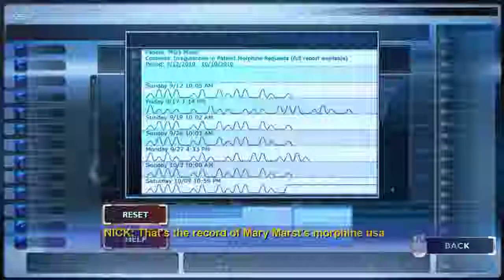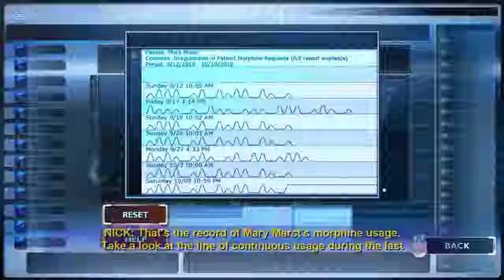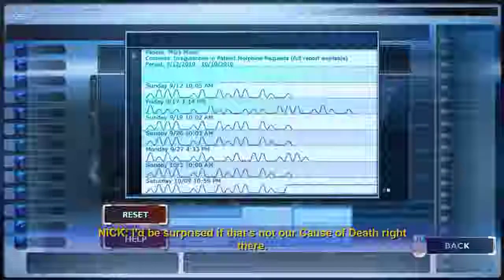That's the record of Mary Marst's morphine usage. Take a look at the line of continuous usage during the last entry. I'd be surprised if that's not our cause of death right there.